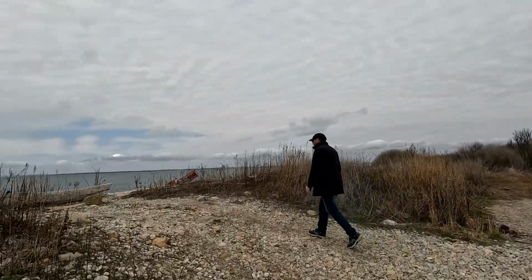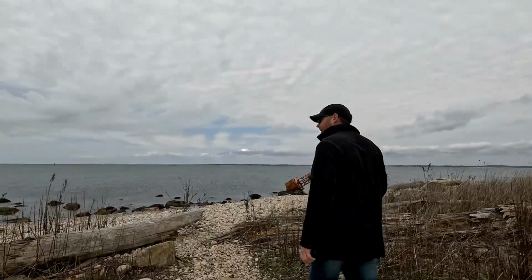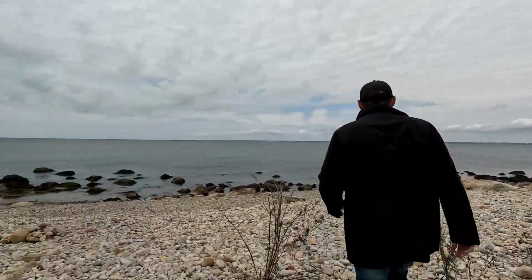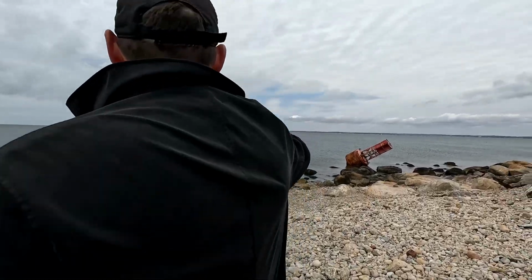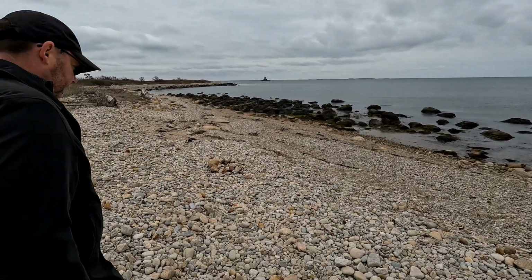Oh, it looks like we got a buoy that's down. Yeah, right there. Yeah, that's a big one. Let's try to push it back in the water. Yeah, right. Is that lighthouse on its own? Yeah. Yeah, the sea glass is just all right there. I'm talking everywhere. You know?